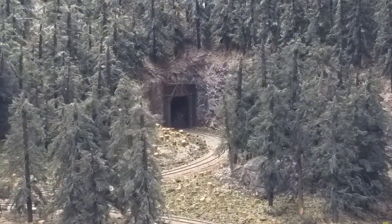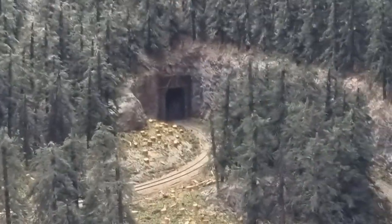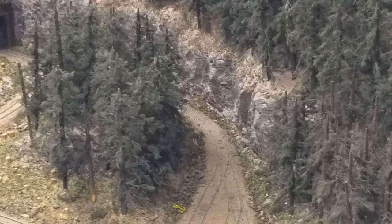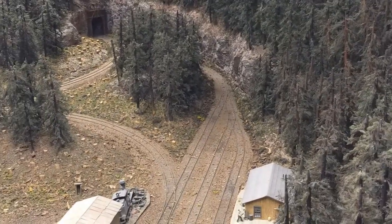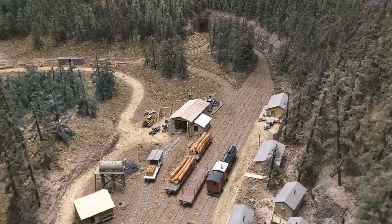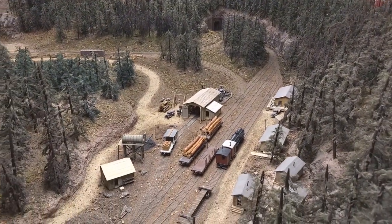Once over that fabulous trestle, we're in for a short climb up the mountain through this tunnel, and we are at the summit. Now up here, you'll notice there's tons of those handmade trees. Probably hundreds, we're not quite sure.